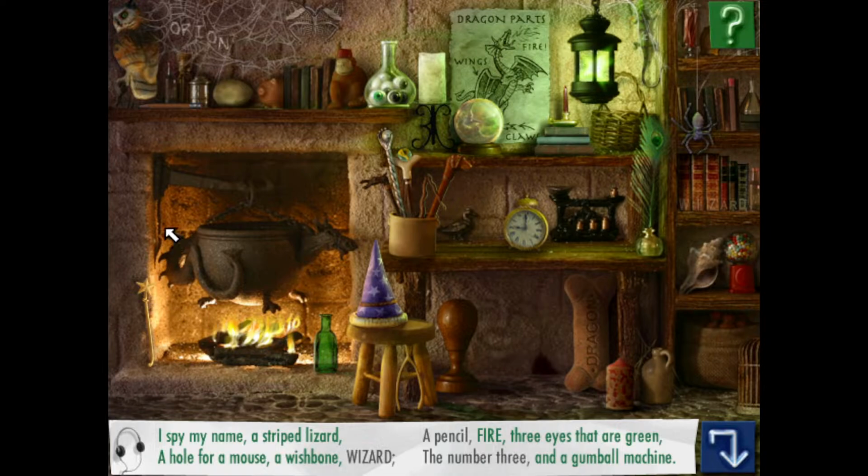Pencil, pencil, pencil. There we are. A pencil. And number three. Oh, that's a hole for a mouse again. A hole for a mouse. Number three. Instinctively go to the clock. A three. Well, there's wizard. I should click that. Wizard. Oh yeah, of course. I always appreciate the help. I'll find this eventually. I just gotta look close.